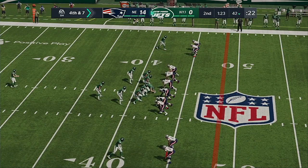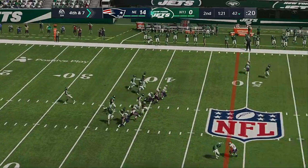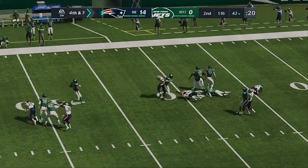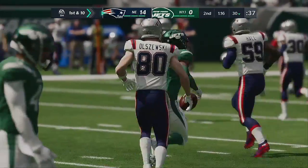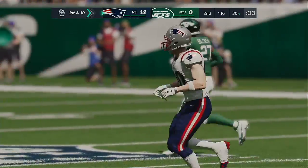Now the Jets send on Braden Mann to punt. Back deep for the Patriots, Gunnar Olszewski. This is taken at the 18. A nice return that time, gets 12 yards back. And the Patriots take over. Out comes the New England offense to see what they can do this time.